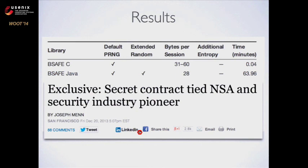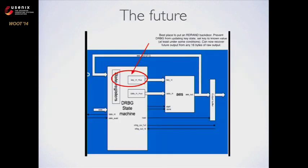The only thing I want to add to this, and I know I'm out of time, is I want to talk about the future. Now, I mentioned early on in this presentation that the one way you could do this without standards and without public key cryptography was to put a piece of hardware in everybody's computer. If you were to do that, it might look a lot like this.